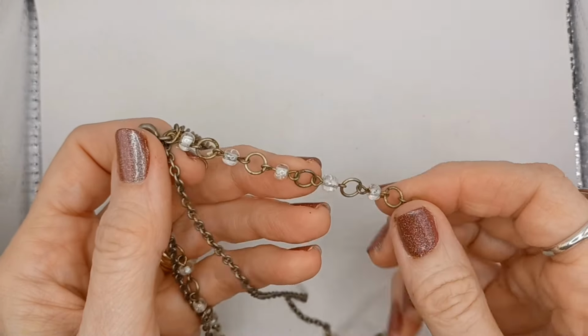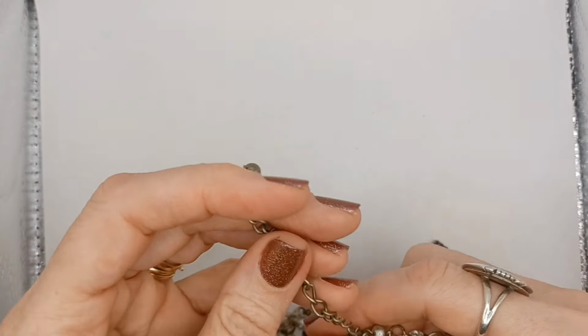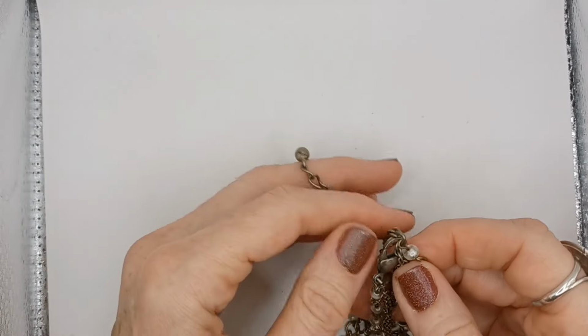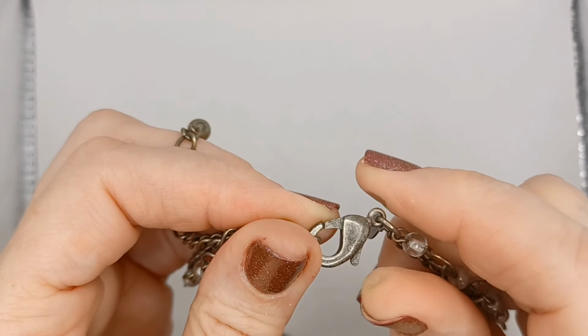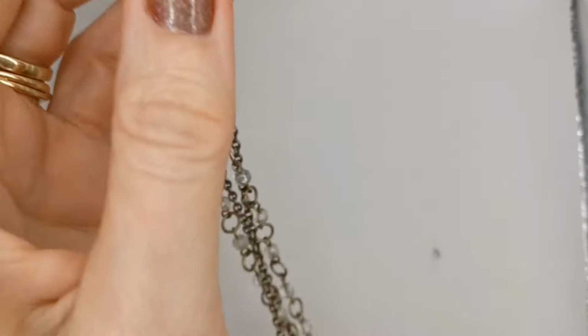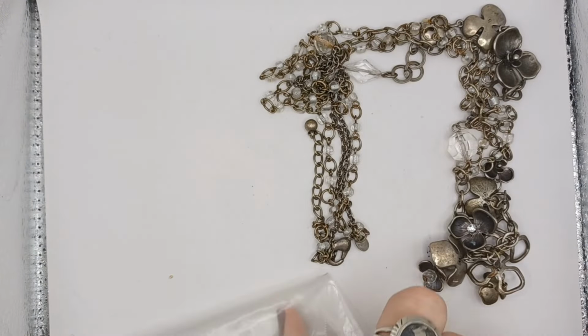The shorter layer, which is the one with the glass beads on it, is a 16-inch drop. And the longer layer with the chandelier flowers is an 18-inch drop. So 16-inch drop on this chain, 18-inch drop on this Rolo chain, which is the one that has the flowers on it. Then you'd have an extender of about 4 inches. It's a nice generous extender. Lobster clasp. That's in perfect shape. Here's your Chico's branding right here. And that's really pretty. And we'll do that one for $6.